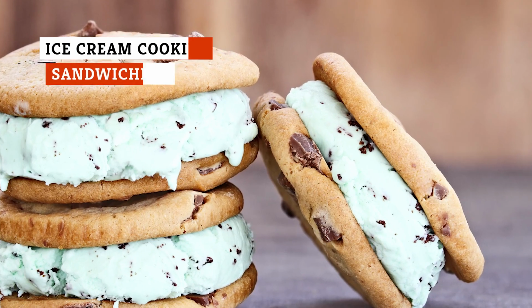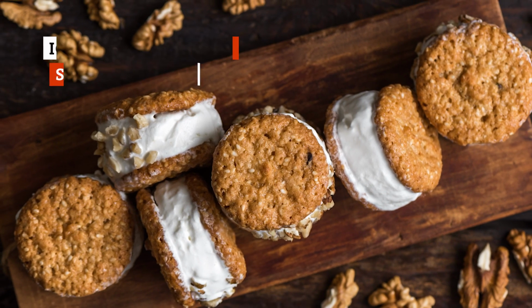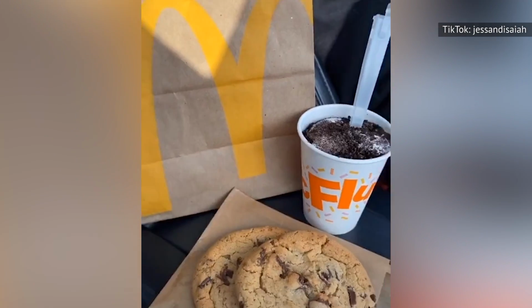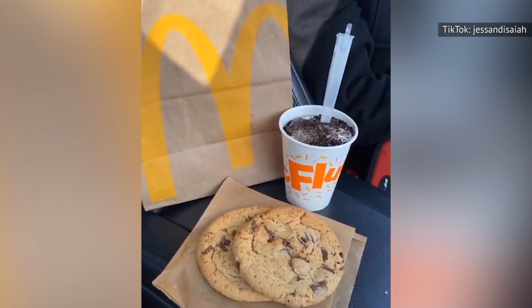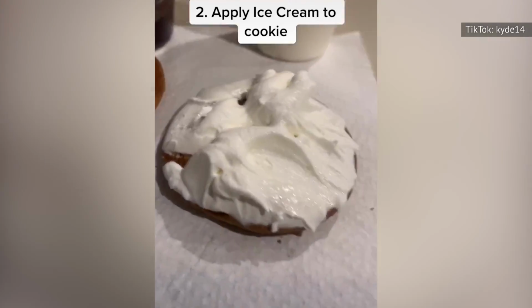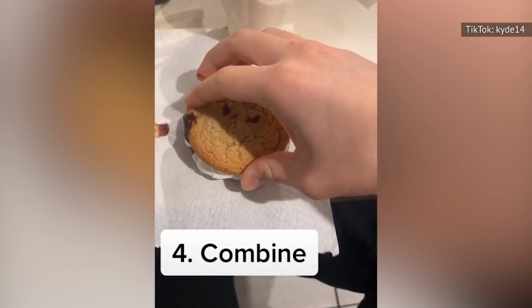Ice cream cookie sandwiches are one of the great joys in life for anyone who's a fan of ice cream, cookies, or just dessert in general. And while McDonald's has many types of sandwiches, the ice cream sandwich isn't one of them. But luckily, you can make your own by combining a pack of cookies with a hot fudge sundae. As one TikTok user demonstrated, you can order the 2 components and ask for the fudge on the side. Next, apply the ice cream to one of the cookies. Then put the fudge on one side of the other cookie. Combine the 2 sides, and there you have it.